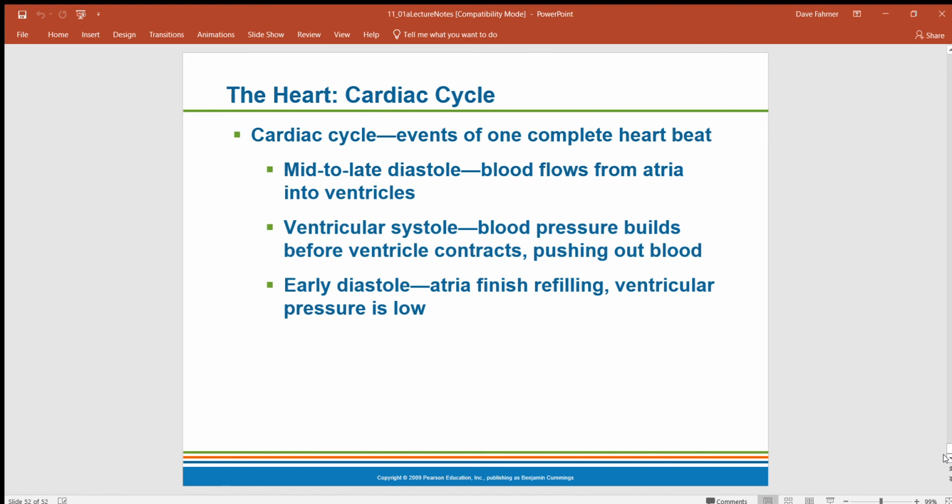So, to recap the cardiac cycle, the events that are happening: mid to late diastole is when the blood flows from the atria into the ventricles. In ventricular systole, we have contraction of the ejection chambers, which are the ventricles, which pushes blood out through the main arteries. And then in early diastole, the ventricles are going to relax again, and the atria are going to start to refill. So there are three major parts to the cardiac cycle.